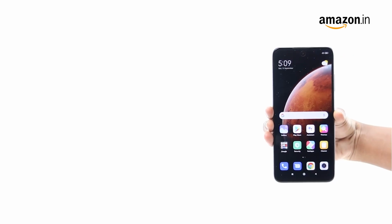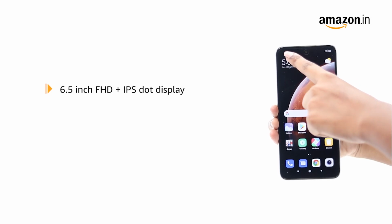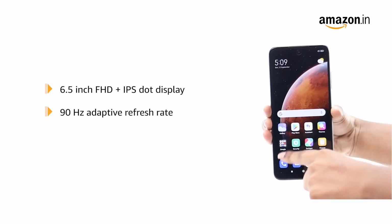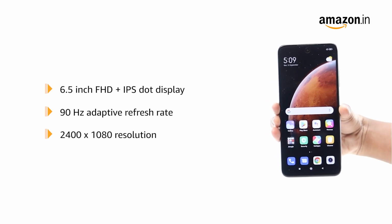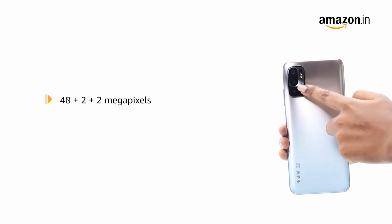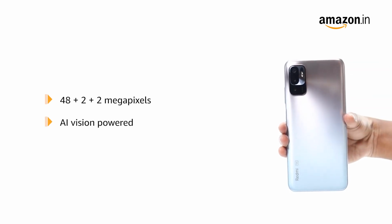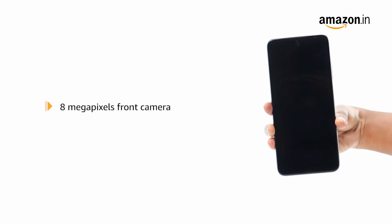The Redmi Note 10T sports a 6.5-inch Full HD plus IPS dot display with a 90Hz adaptive refresh rate and 2400x1080 resolution. It's also equipped with a side-mounted fingerprint scanner. This device features a 48+2+2 megapixel triple AI vision powered rear camera and an 8MP front camera.